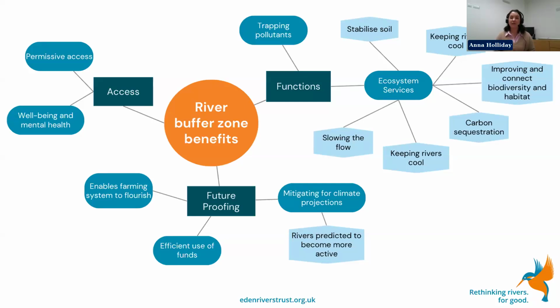They also bring benefits and well-being for people. Evidence suggests that waterscapes can be more beneficial in psychological and mental health than green spaces. Therefore, we should be making the most of these habitats. These benefits are also affected by both river buffer width and vegetation type.